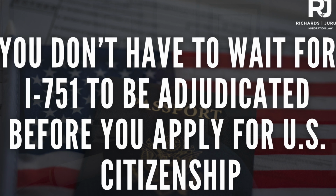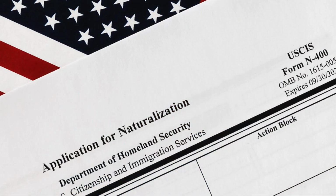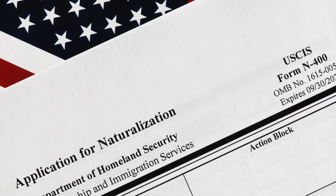apply for U.S. citizenship. So if that 751 has been pending for a period of time, and during the time that you're waiting for the 751 to be adjudicated, you meet the eligibility requirements to become a U.S. citizen through marriage to your U.S. citizen spouse, you can file for your U.S. citizenship through the N-400 application for U.S. citizenship through naturalization. You do not have to wait for USCIS to adjudicate the 751 application.